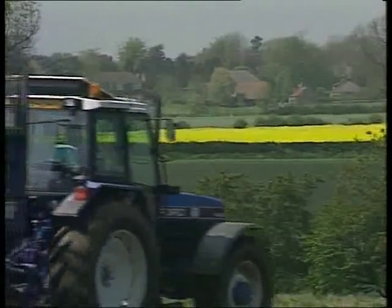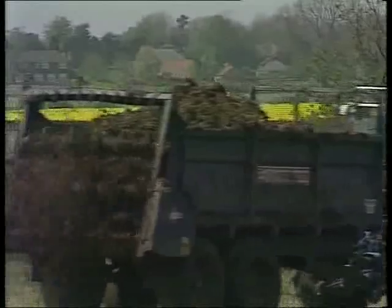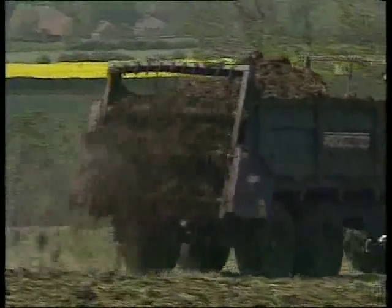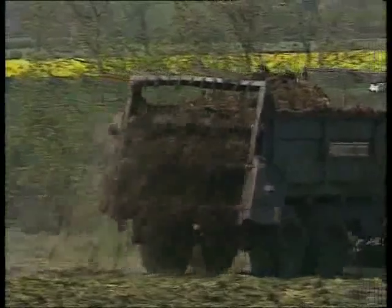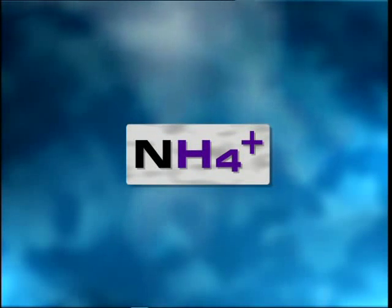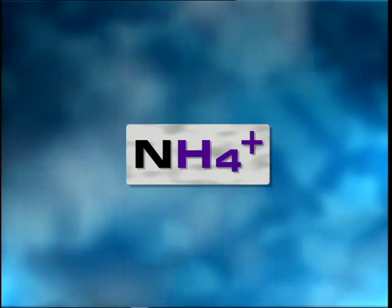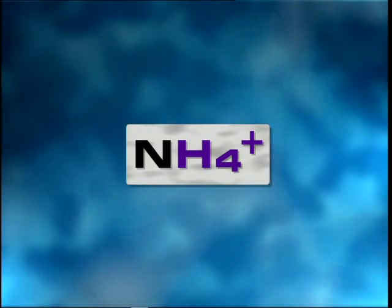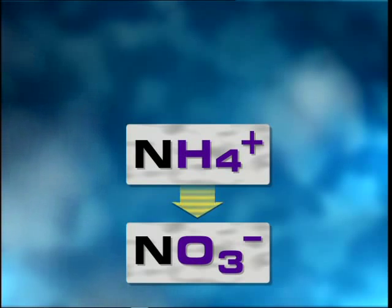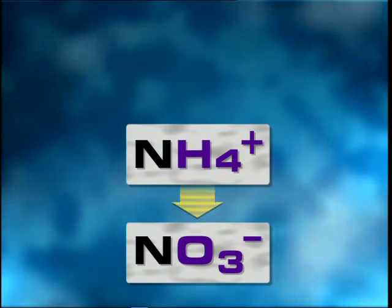Organic fertilizer, like manure, contains dead animal and plant material. As it decays, it releases nitrogen compounds into the soil. A range of bacteria break down the proteins in manure and convert them to ammonium compounds. Ammonium ions contain nitrogen and hydrogen, but for most plants to be able to build up proteins, these need to be converted to nitrates. This is carried out by nitrifying bacteria.